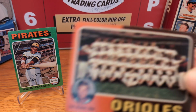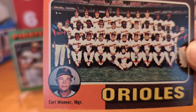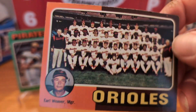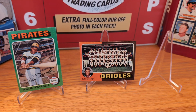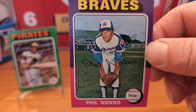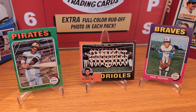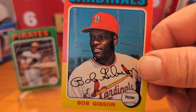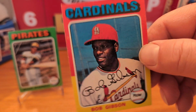Here we go. Team photo of the Orioles, and that's Earl Weaver. I did see him manage the Orioles at the stadium, also at Shea Stadium, and also on TV. So all these players on TV, also at the stadium. Any American League, I basically saw all these Hall of Famers at Yankee Stadium. Phil Niekro. Bob Gibson. Boy, oh boy, I'd love to see him pitch and see those players try to showboat. He'd throw them on the ground, no time at all.